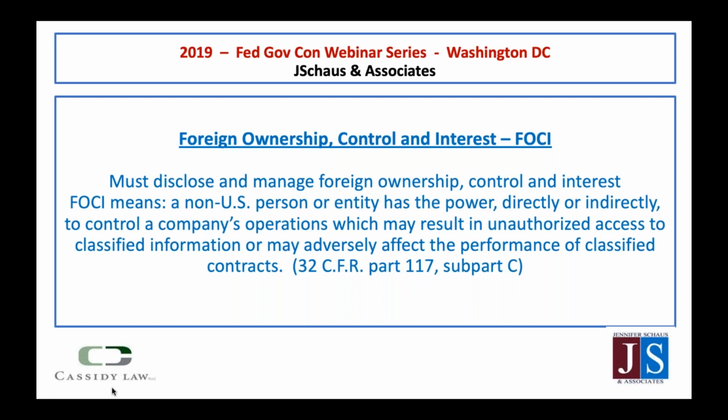So although it says foreign ownership, control, and interest, you have to think about this in the most expansive of ways, and you'll see how the government uses this regulation to demand information from contractors to make sure that they don't have foreign ownership, control, or interest of their organization that may impact the security of classified information. You'll see that as we go along through here, but think about this. This is the main purpose of what the government's trying to do.